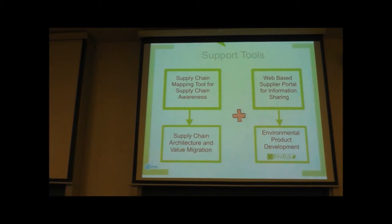So one of the tools that will be of benefit is the supply chain mapping tool. This is for supply chain awareness. So before you can design a supply chain, before you can outline who does what, it's important to actually understand how much you know and where you stand. So a baseline that you can measure. And through this, you can understand the architecture of your supply chain. You can aim to build a certain supply chain, and you can understand how value moves and migrates within your own supply chain.